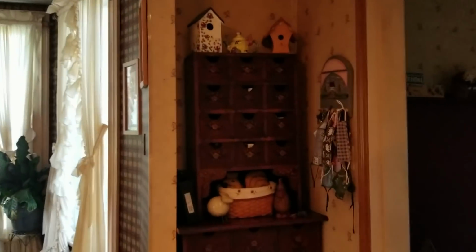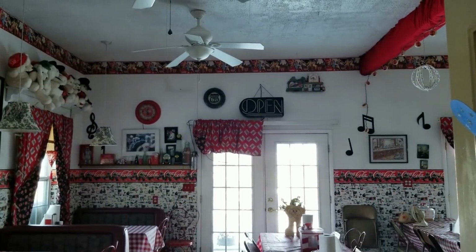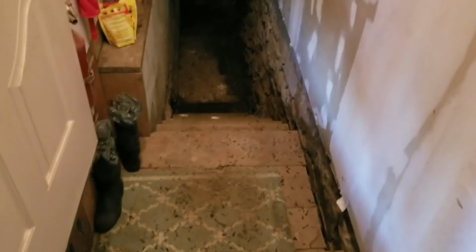So now we're going from the kitchen into some of the add-ons in the back. First is this Coca-Cola room, which we'll go into in a minute. I am going to show you, we just passed the basement door. So this is a really scary cellar. I knew when we were going to look at this house, this was going to be one of the worst parts, this cellar door.